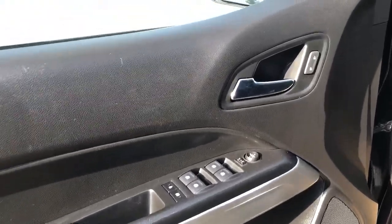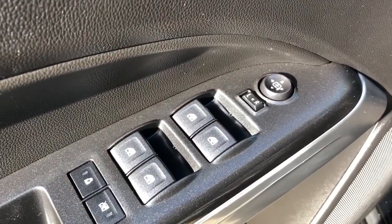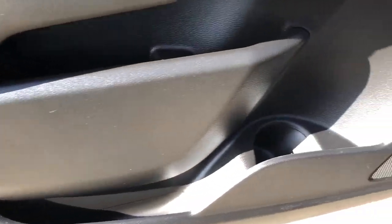Starting in the front of our vehicle, we can see we have a chrome finish door handle, our power locks. Below it, the controls for our power outside mirrors, power windows, as well as our window and safety locks. The bottom of the door has some additional storage, as well as a cup holder.